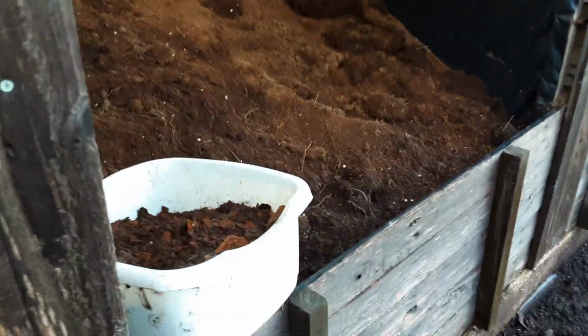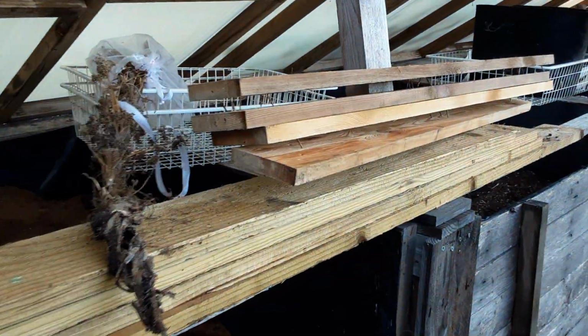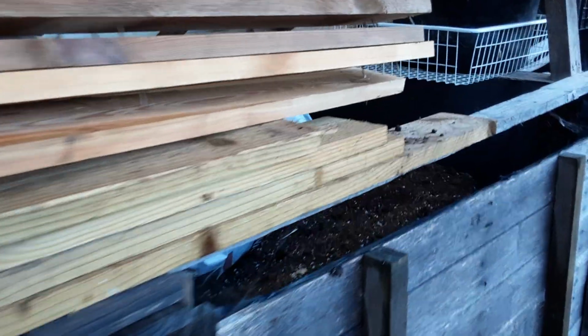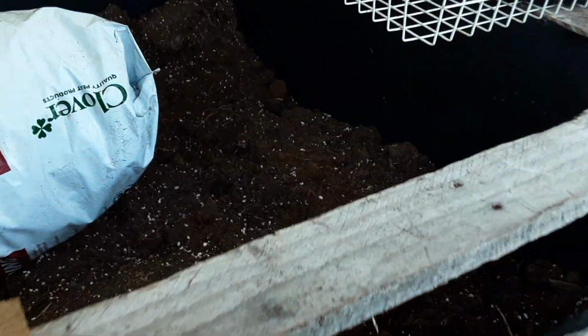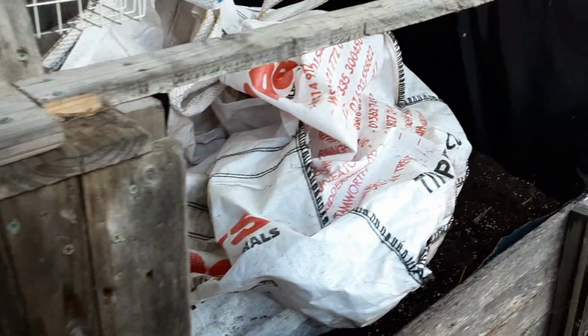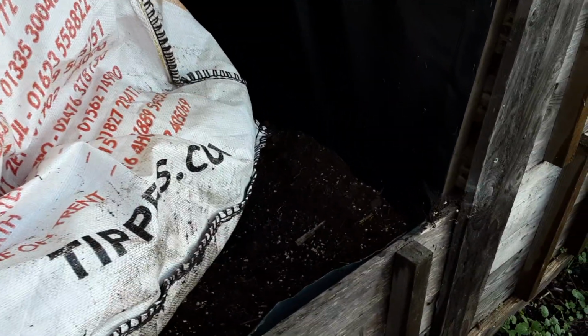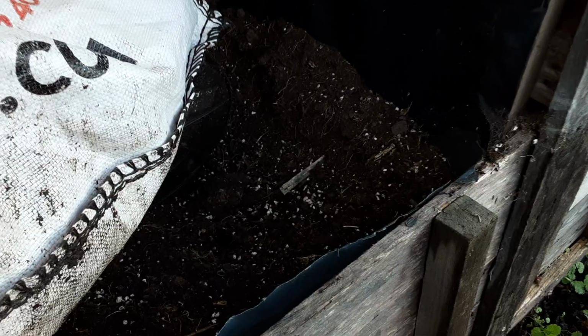Some more rubbish there to take to the tip out of that galvanised tank. I left it there and forgot to take it. There's some of the coco coir that we find unscrupulously dumped. Some wood there that we need to work on. Some compost there that we find that's got the added perlite in. I've almost used all the sheep's wool now out of that bag, just one more left. That's all my homemade potato compost. We put it in there. And there's the wood chips.